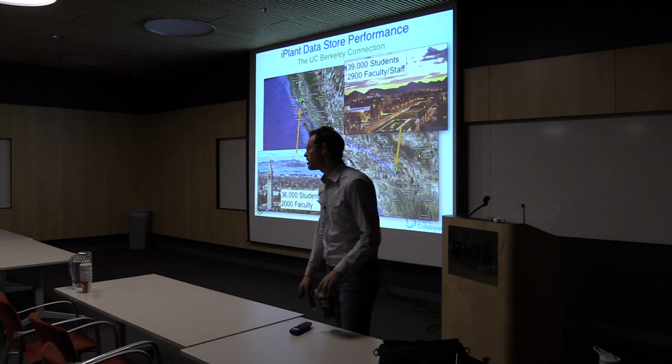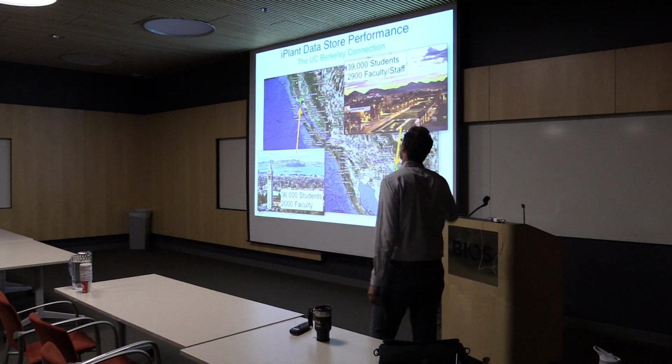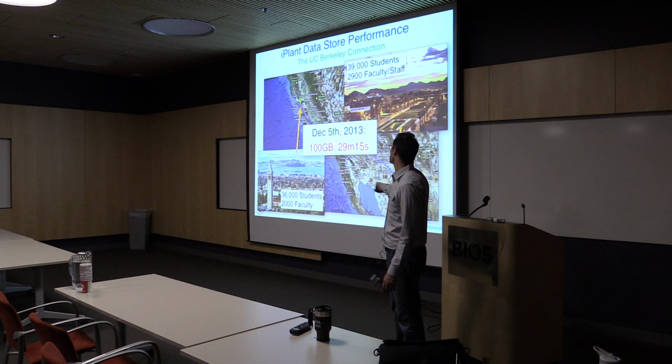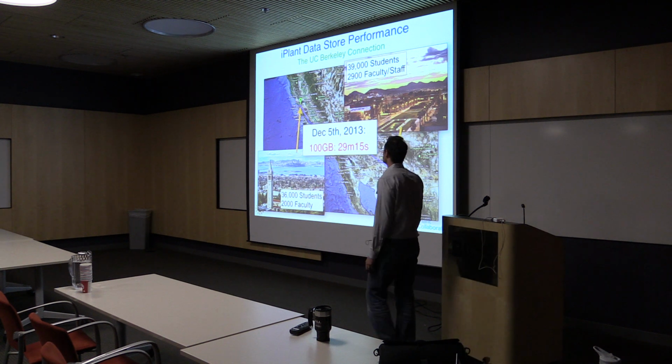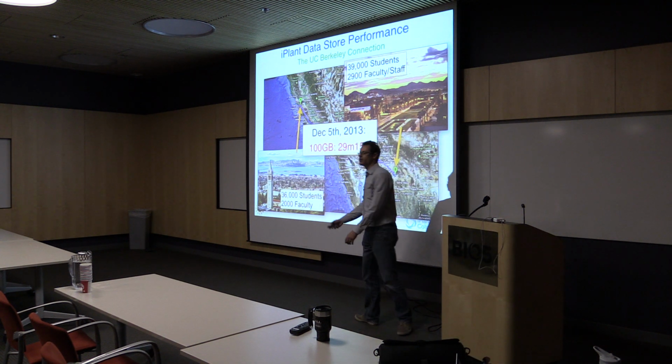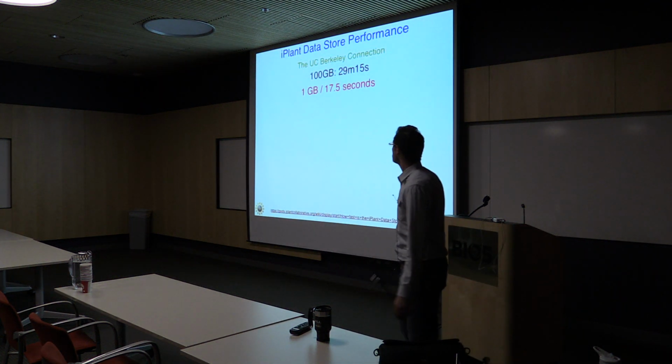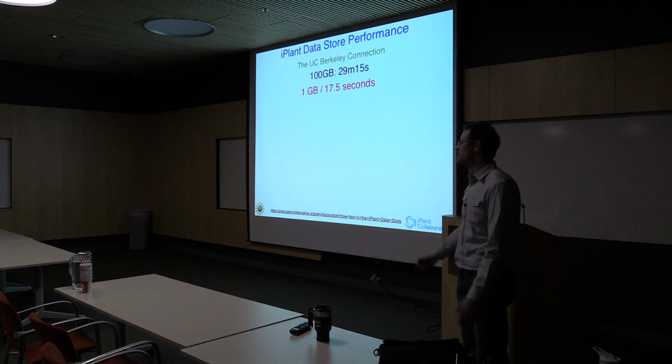In terms of how fast the DataStore is, these are just some tests that I did last year. Basically moving 100 gigs of data from a server in Berkeley over to the iPlant DataStore here. I was able to move about 100 gigs in a little under 30 minutes. To put that into perspective, that comes out to about 1 gig every 18 seconds.